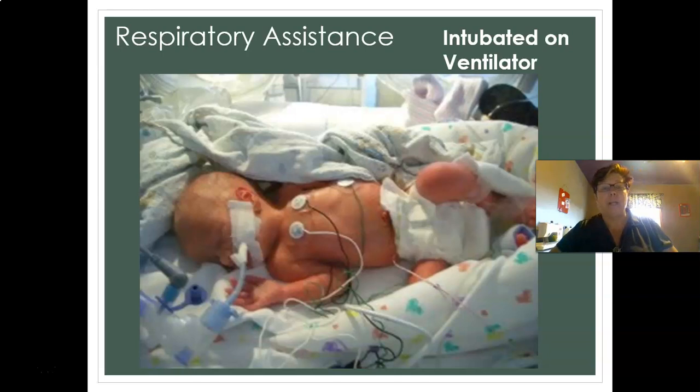Okay, now there are different kinds of ventilators that each baby can be on depending on their individual situation. I'm not going to go into all of those different ventilators because that would be something you would learn as a NICU nurse.